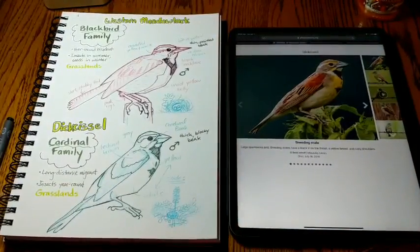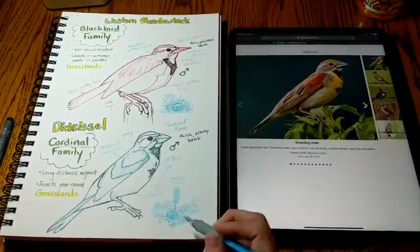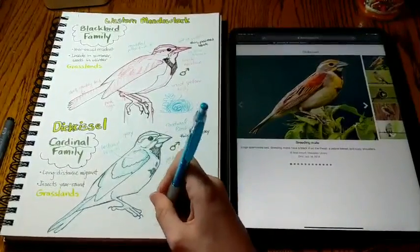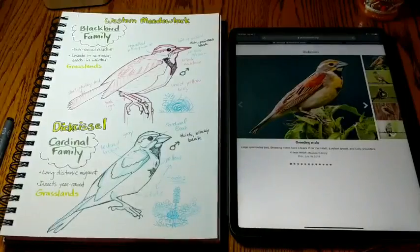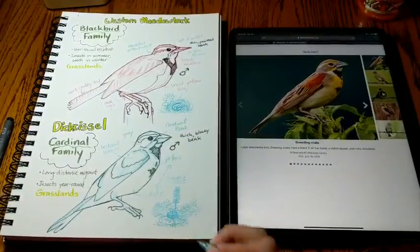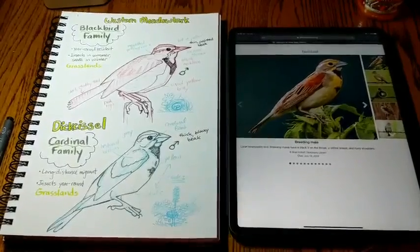So that's how they build their nests. And I've seen their nests in lead plant and wild blue indigo. I've seen it just on the ground. Usually it's not on the ground, but that was a weird case. But yeah, it's a little cup nest.